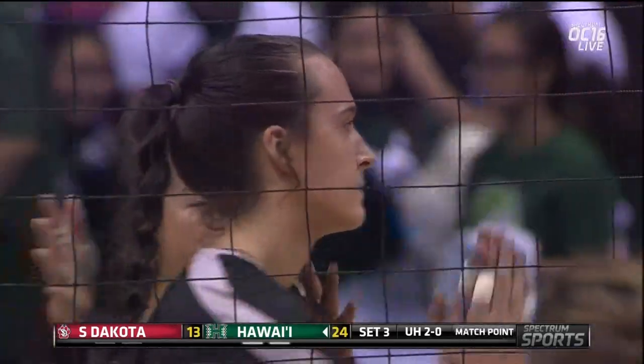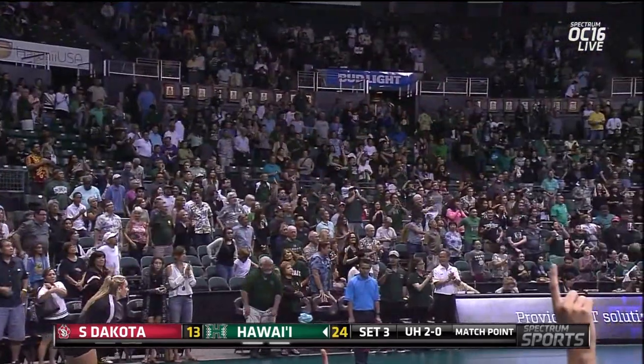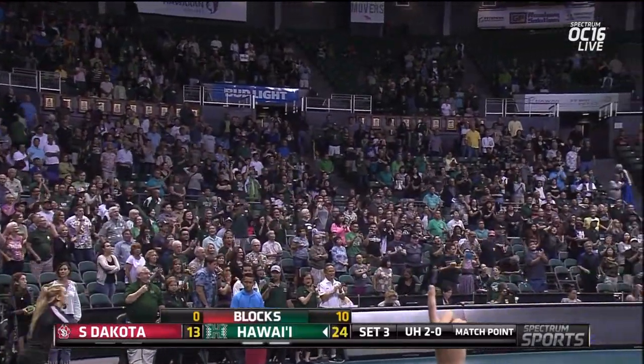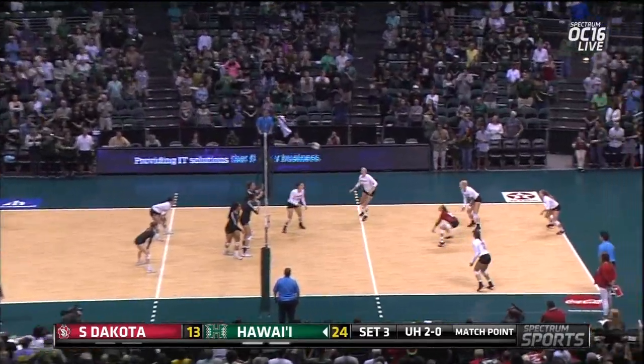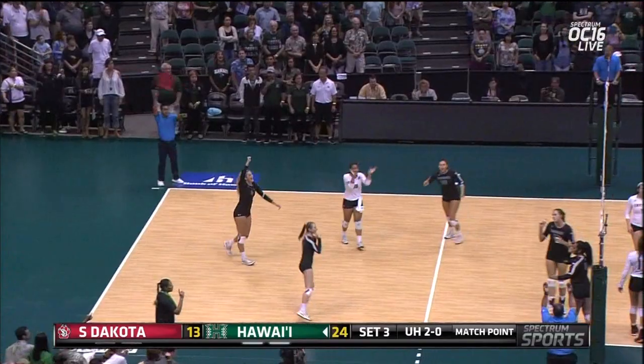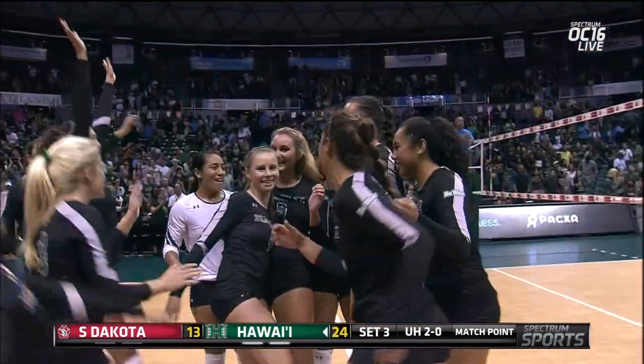McKenna Ross, I should say, next to Emily Maglio. Maglio gets the gist of it, saying, oh, no, you don't. So they rise here at the Stan Sheriff Center. Aloha ball for the match. Outside, Schmidt hits the pin. Point Hawaii. And that is your volleyball match.